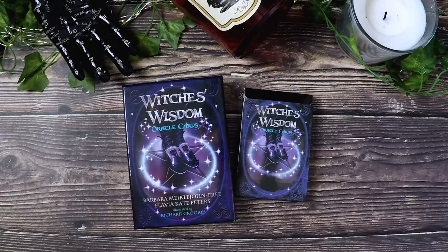So that is my comparison of the Witch's Wisdom Oracle cards, real versus fake.